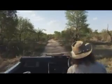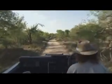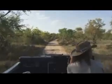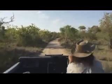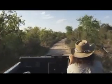And I'm guessing, at the rate that he's walking and the purpose that he has, that he's aiming for other elephants. Now that I said that, he's slowed down somewhat.